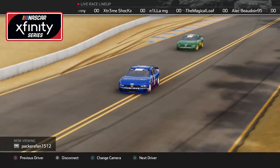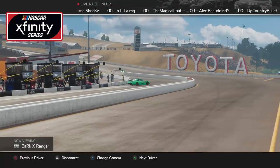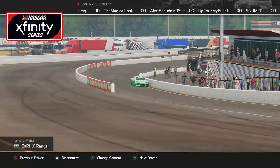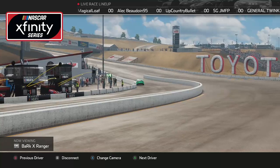Yes, it does. Currently on board with Nilla MG here, and he showed a clear example of what exactly I was talking about, the carousel turn. Hopefully this is fixed in NASCAR Heat 5. He took the carousel pretty wide there. He had the inside line, but his car actually had all 4 tires off the track.